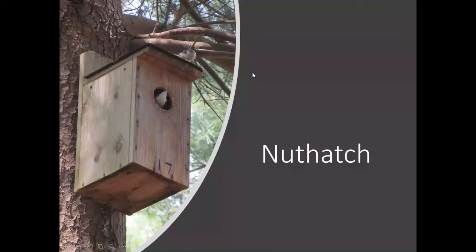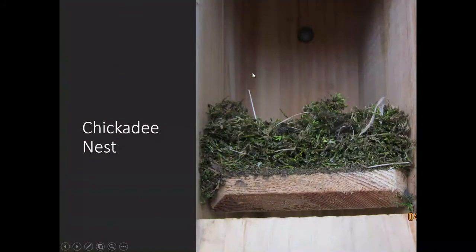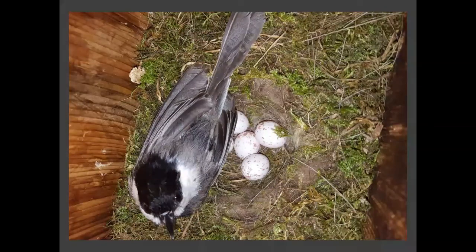I'll go ahead and start over, but it will be very quickly. I'll just go through here. Flicker with the, these are all taken at the local parks, all these pictures. So this is some people enjoying the nature and really the joy of what it is to have nesting boxes.